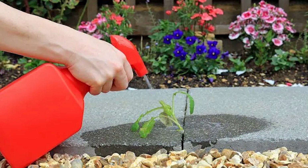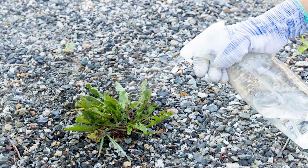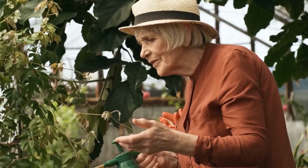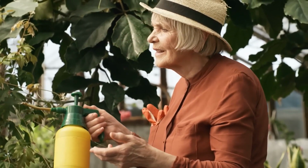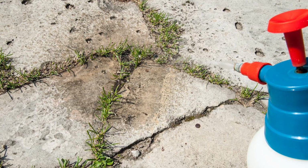Homemade weed killers. A rest of potato water, still steaming, ran over the paving joints. The next day, the green was gone. Grandma swore by this method, and she needed neither poison nor long waiting, only heat that packed the problem at the root.